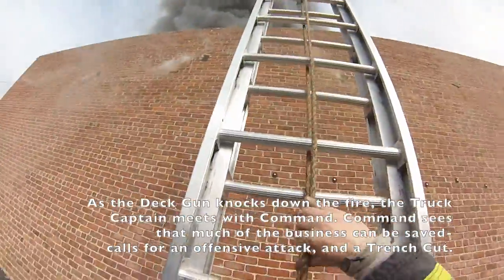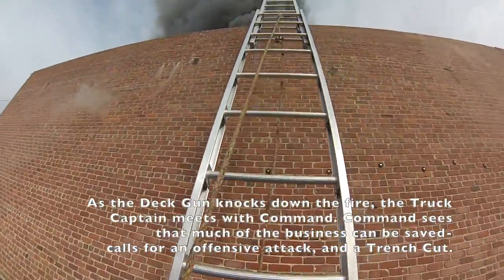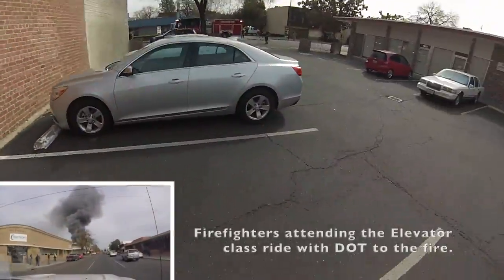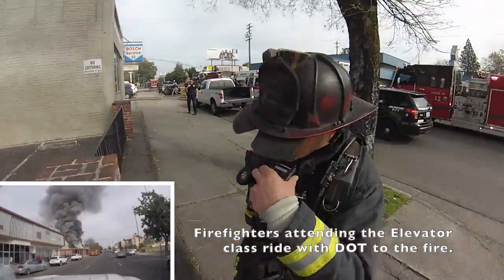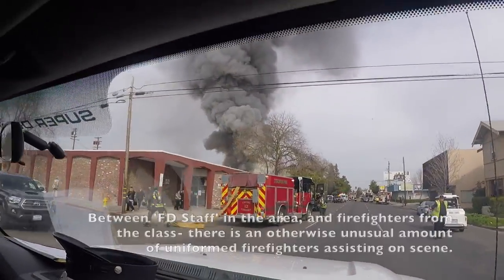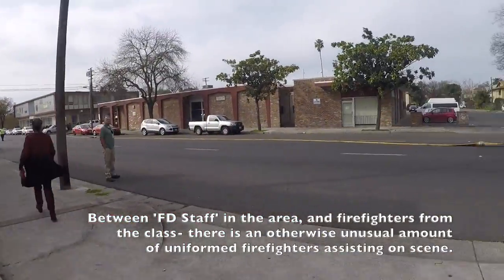Truck 2, I need you at the southeast corner. Okay, we're going to go all up for a trenching operation. Got a ladder. Need a saw? Got it. Engine 201.